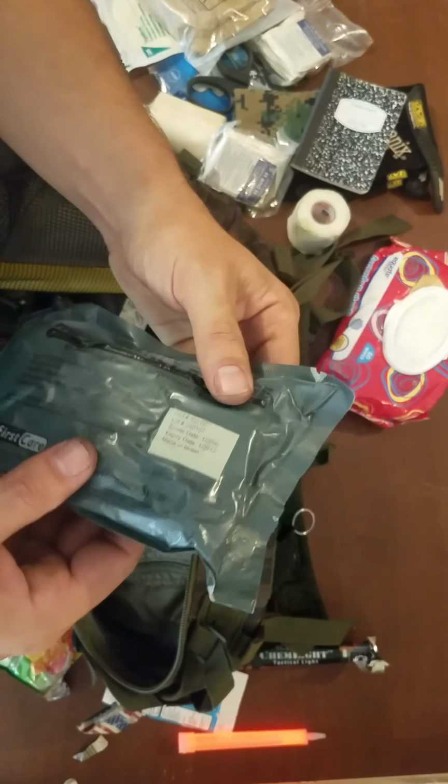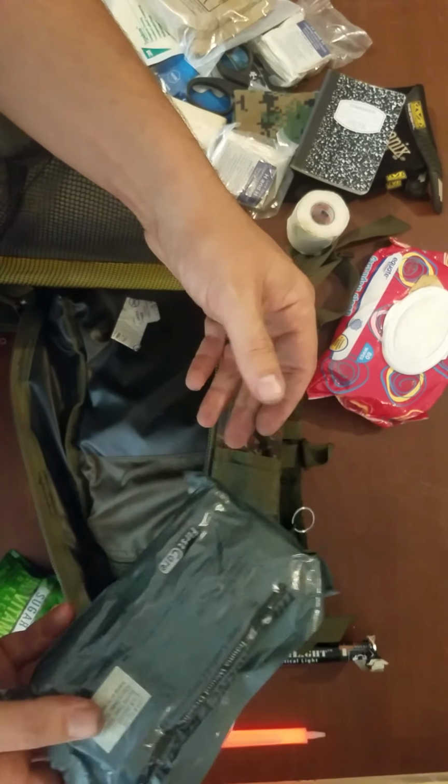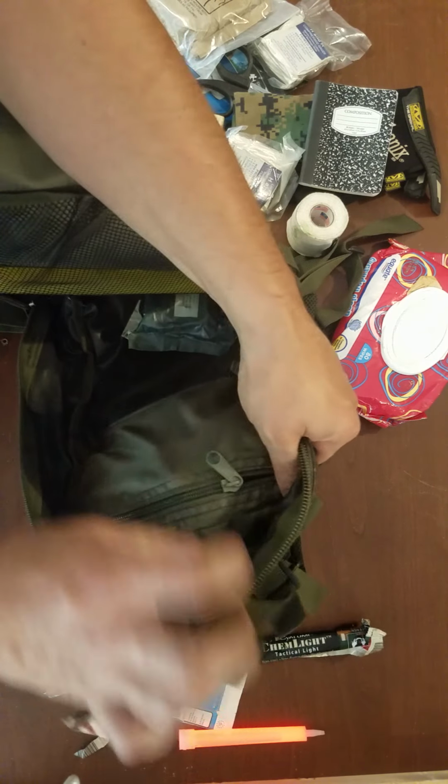You can get all this relatively cheap. We got them all at surplus stores. You can also order them online. So I'm going to put that one back in.